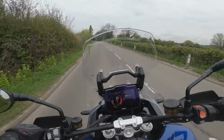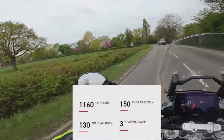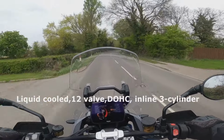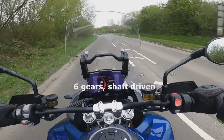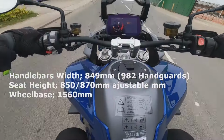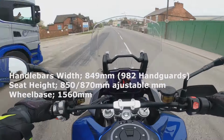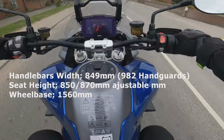The engine, you feel that purring. I guess it's the typical Triumph purr. It's like a thumping noise. It's very nice. Also, we've got the 6 gears, shaft driven. I like the seating position. It's not dissimilar to the GS. It feels a tad wider, but no, it's very similar.